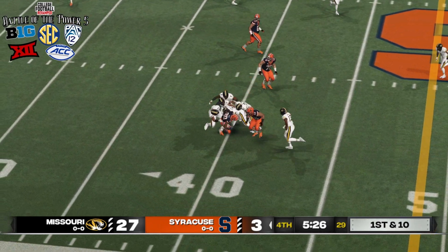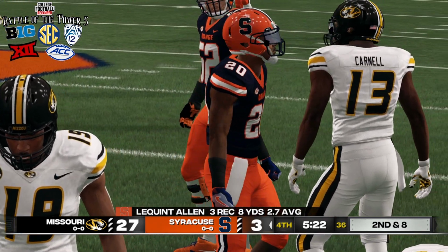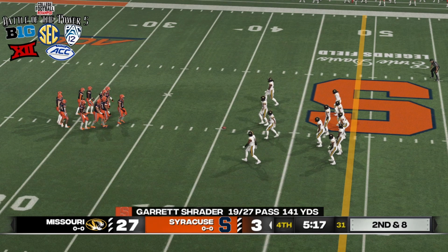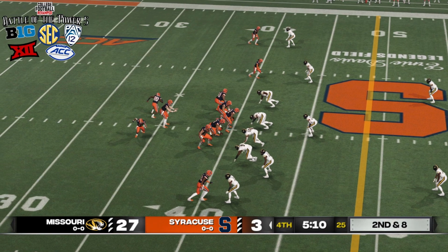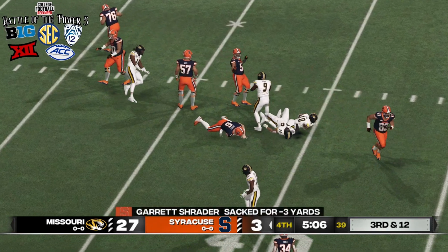Dumps it complete over the middle, and he hits him hard at the 40. He scrambles, and he can't get away from the pressure.